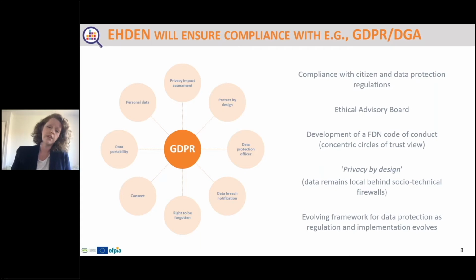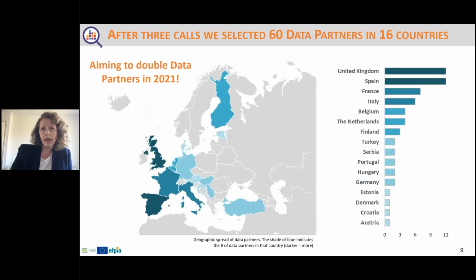Eden is based upon privacy by design, data always remaining at source, in addition to providing frameworks for data protection in accordance with local and international codes of conduct. Next slide. There's been 3 calls for collaborators so far, and the network is continuing to grow across Europe. And I'm sure, like many others, I'm pretty excited to see who's going to be joining when the 4th call results are announced shortly. So it looks like 2021 is going to be a big year for Eden.